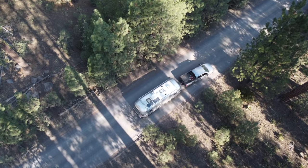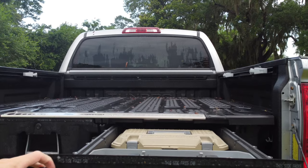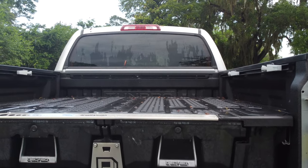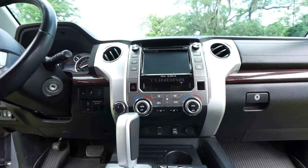We are gonna dive into some real world perspective since we've been towing with our Tundra for 2 years. We're gonna talk about the modifications we made to the Tundra, some things we really like about it, two things we really don't like about our tow vehicle, and then we'll answer the question, would we buy a Tundra as our tow vehicle again?